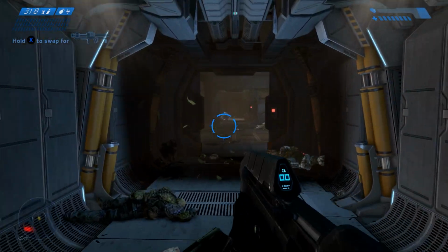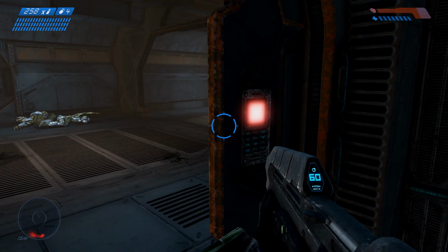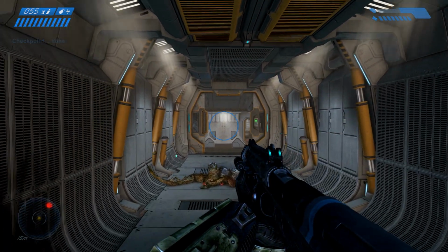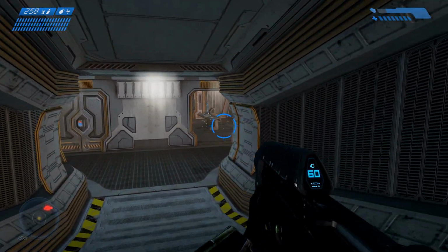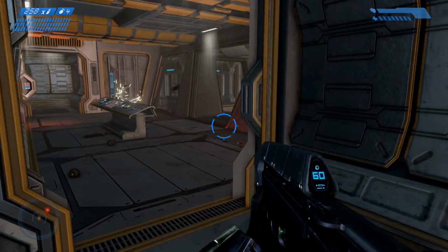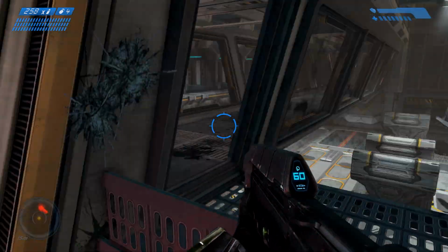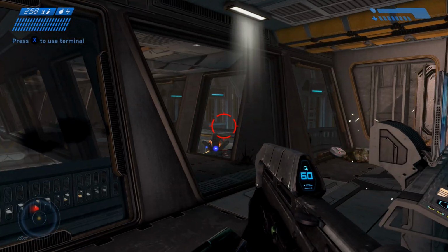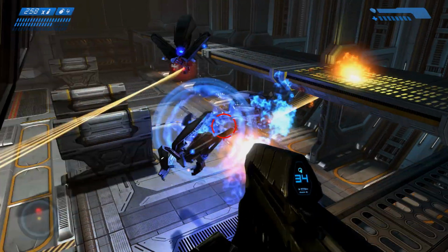Grenade exploded in my face. Alright, there we go. Got a checkpoint. The terminal is right here. I think I'm going to take care of these Sentinels first.